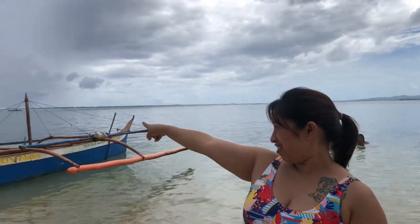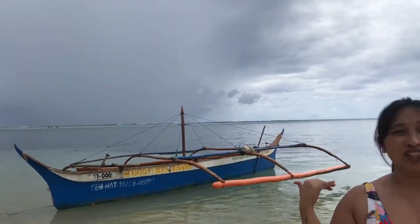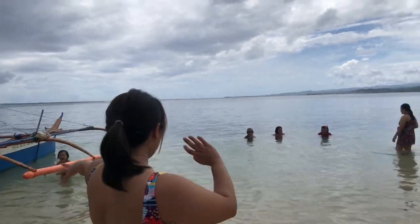Sandbar there. That's the sandbar. Kaya lang, the water is still high and hopefully mubaba siya so we can see the sand and the sandbar. Pero anyways, maganda naman dito. Wala masyadong waves. And right now, I'm here with my family. They're there. Say hi! Hi!